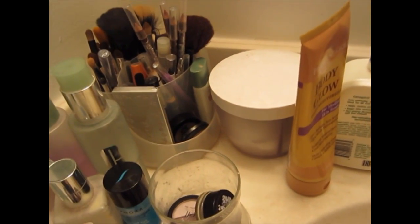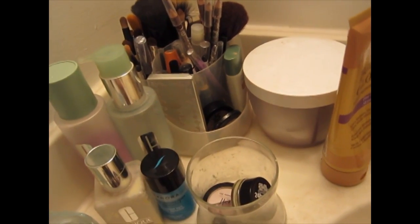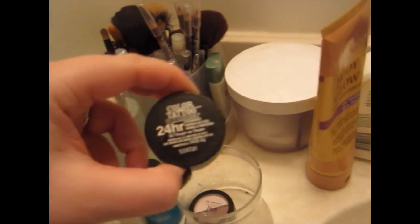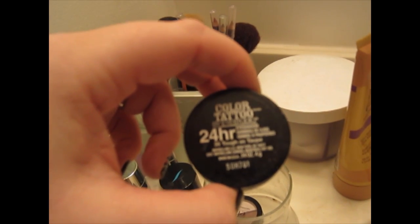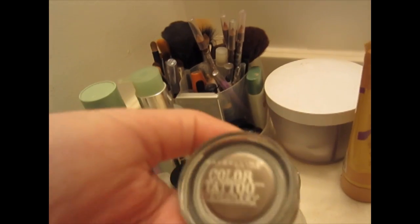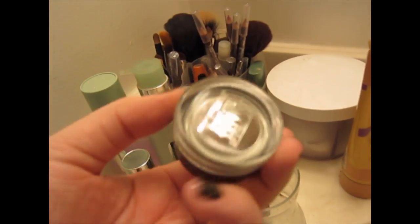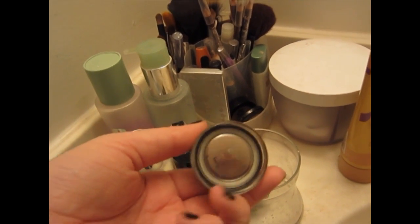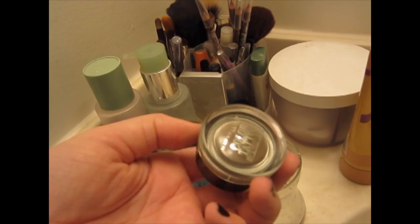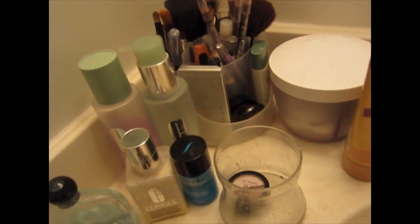I've got a NYX single in Lime Juice. I have one of the color tattoos in taupe, I think. Yeah, Tough as Taupe. It's the Maybelline Color Tattoo. This is a good base. I wouldn't use it by itself, but this is a good base if you're going to do a neutral eye, like browns and stuff.